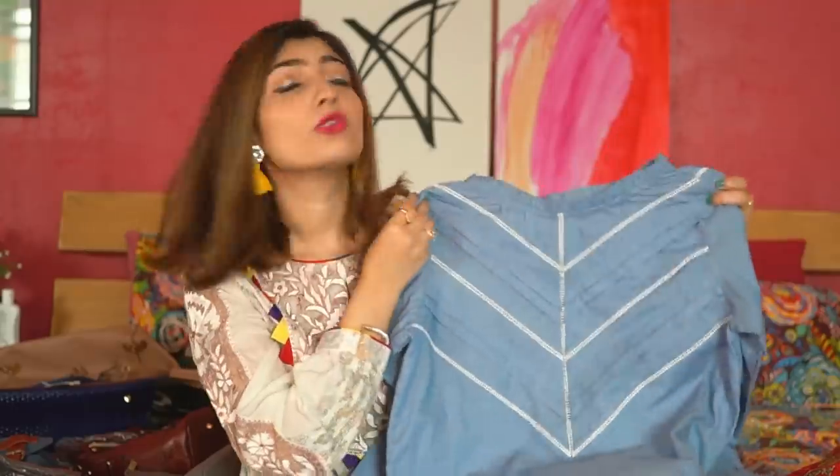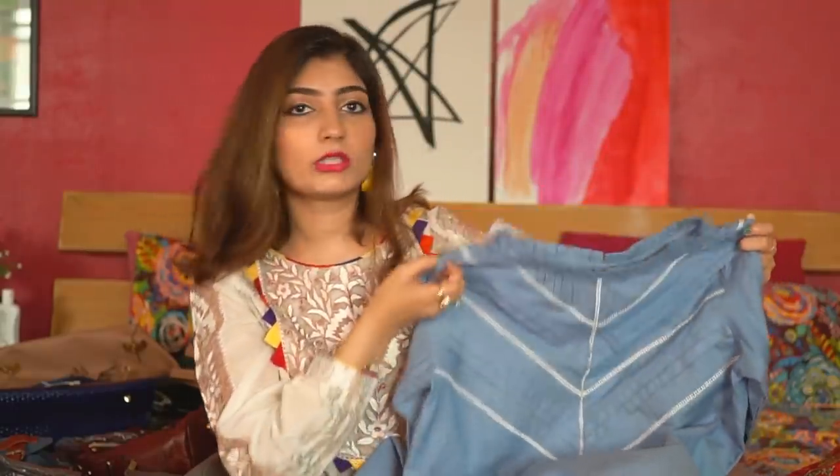Ek cheez jo mujhe Sapphire ki bahut achhi lagti hai unki fitting hai, because they cater to a wide variety of sizes. To extra extra small is my size. Ki price thi 2600, which is not bad. Agar aap silwane jayein, pleats sleeves karayein aur bail khareedein to I think cost itni padey. So yeah, not bad. I love the detailing on the neck. Peeche bhi iske pleats hain and it's just a plain from the bottom. So I love the color and I love this.